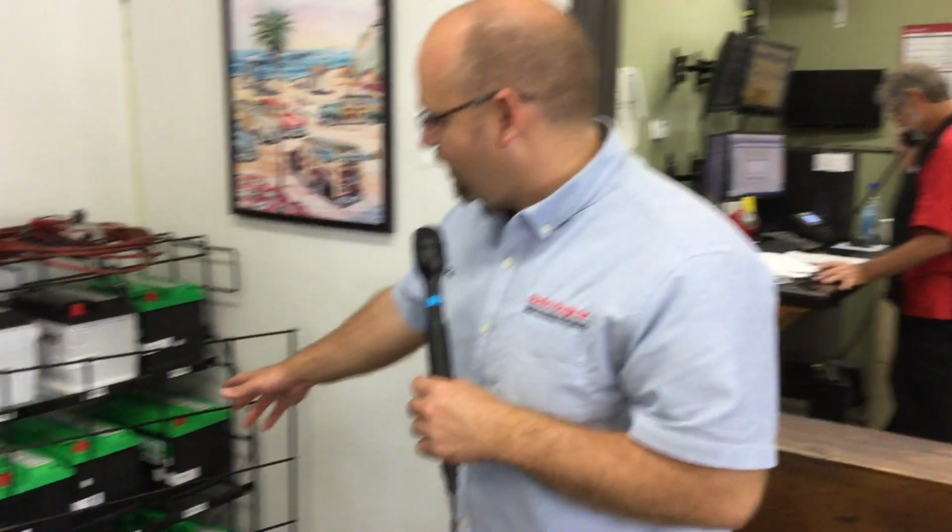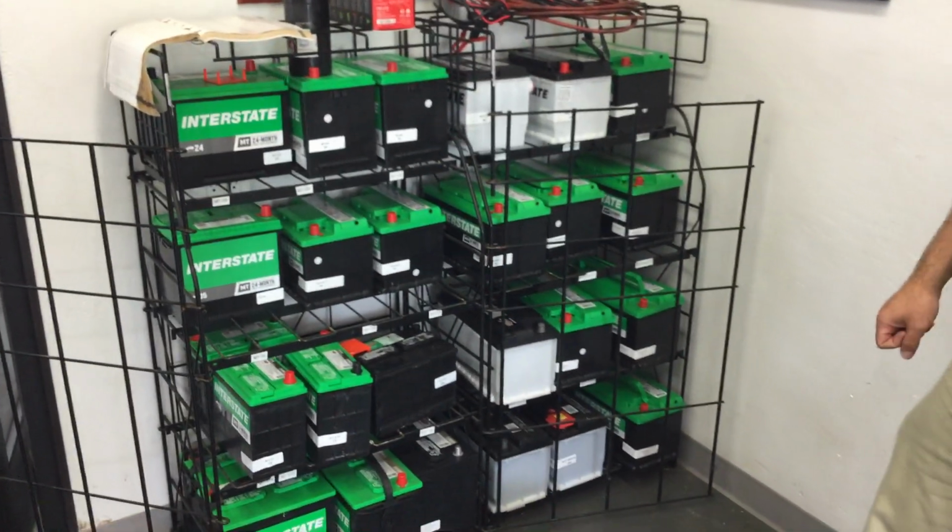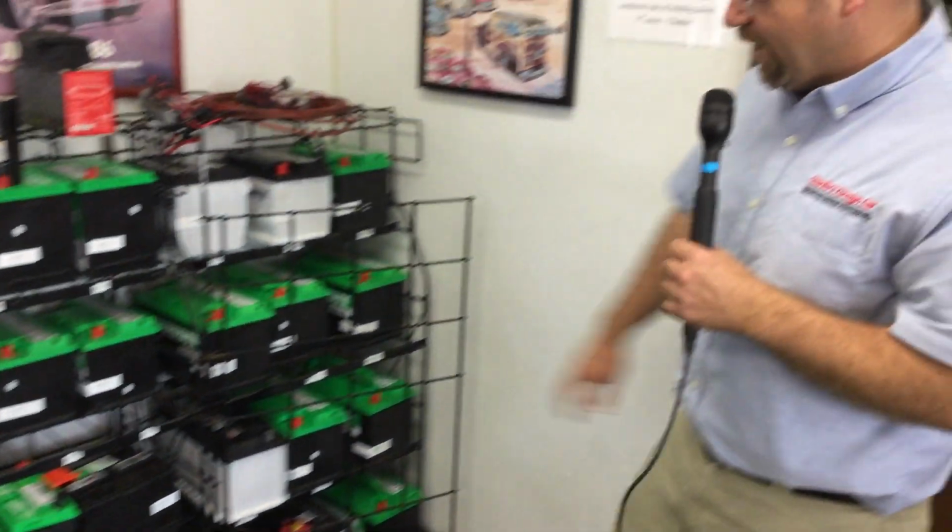So that's all about batteries. You can see right here, obviously I do Interstate batteries. We've got every single battery that you need for your car. We've got AGM batteries, we have Toyota Prius batteries, we have Mercedes batteries, Honda batteries, everything.